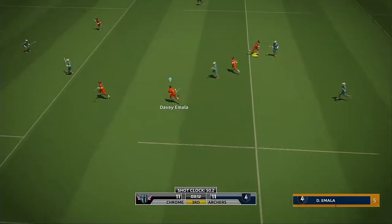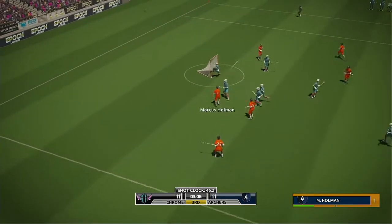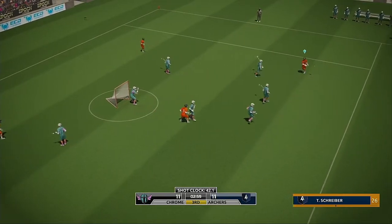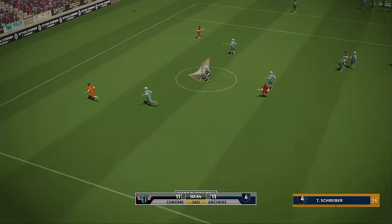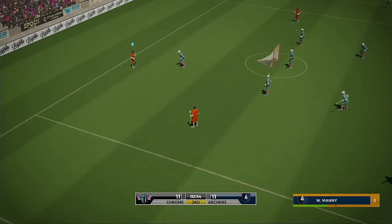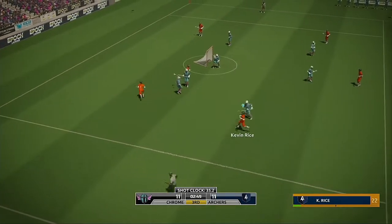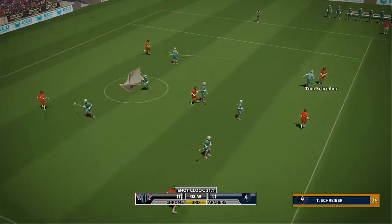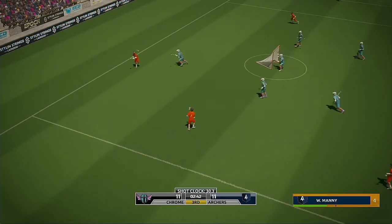Schreiner. Left side right. Left side left. And he shoots. Misses high. Blue ball. Center. Schreiner has the ball now. Lacked accuracy, flies over the goal.